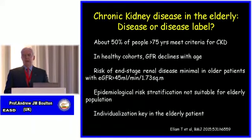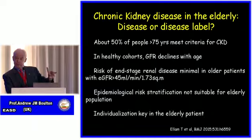So I saw a patient in my renal clinic just before I came here on Wednesday. You know, a patient of 75, their eGFR is 46. I said, you don't need to worry. This is probably normal for your age. And I don't think you've got chronic kidney disease. And I suspect I'll be correct, but I can't prove that yet.